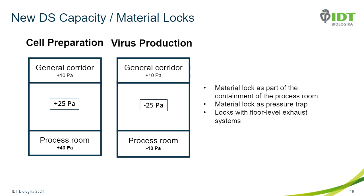It is the same for the material lock. For the material lock, we decided to have a one-room lock, so that this room is also the pressure trap to ensure that we don't have an inflow to the cell culture room, or an exit from the virus production room. So this room also belongs to the containment of the process room.